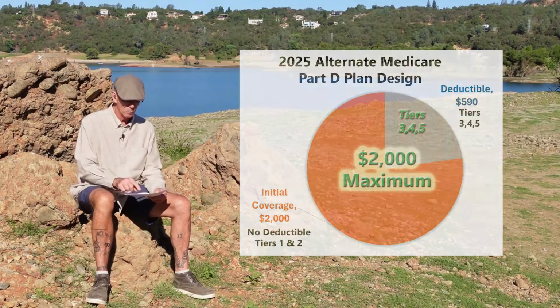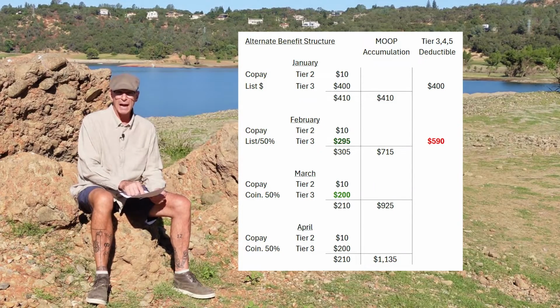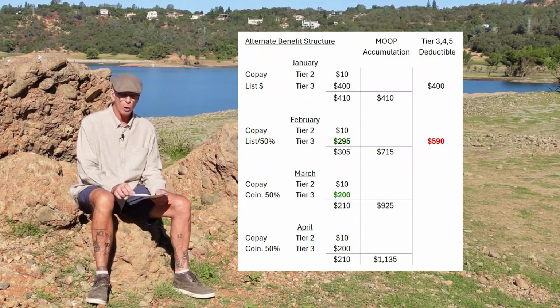So in the earlier video, we went through and showed how, in the first month of January, the individual had to pay the full list price for that tier 3 drug because it's subject to the deductible of $400. And then in February, they had met their drug deductible. And you can see that the tier 3 drug went down to $295, a total drug cost of $305. And this column that says MOOP accumulation, that's the maximum out of pocket. So you can see in January it's $410, the $305 of February makes it $715. In March, the individual is paying 50% of the tier 3 drug. That's how that particular plan has it set up, that tier 3 drugs are 50% coinsurance. Their total amount for the month is $210, and that is now $925.